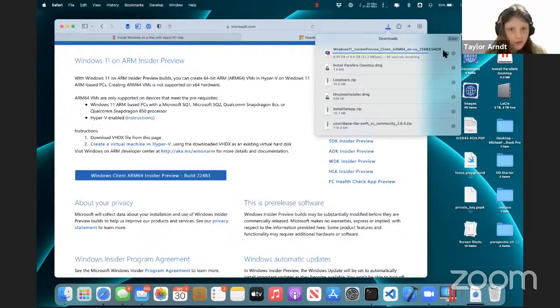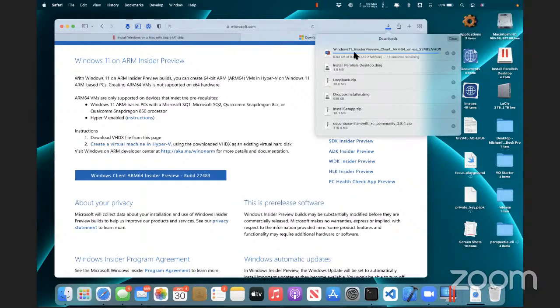Okay, I cannot find my stupid document here. Export. Oh, it's in documents. Right, not downloads. Okay. So we've downloaded, it says 14 seconds to go.